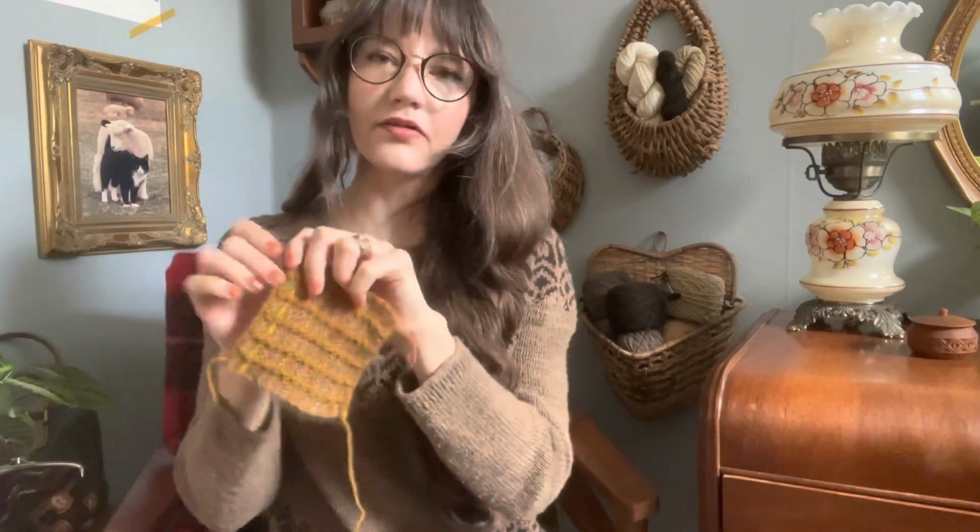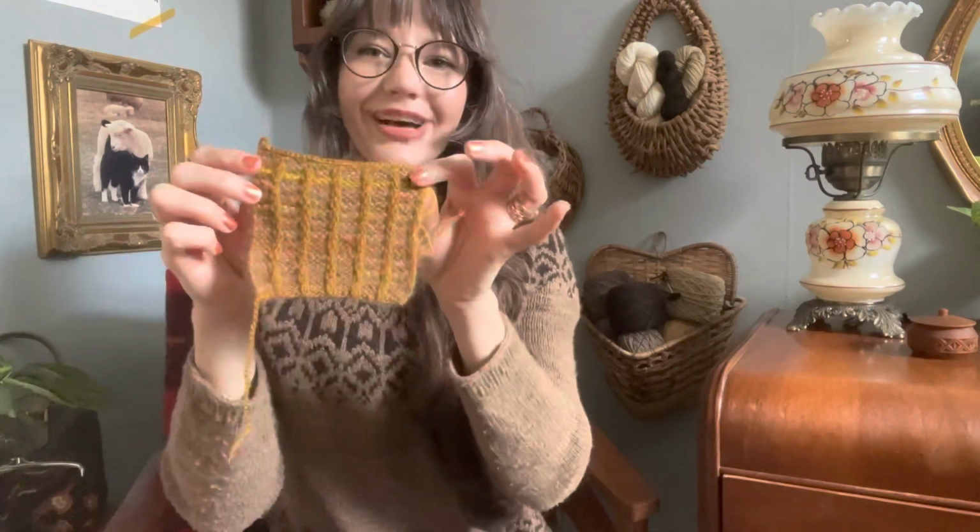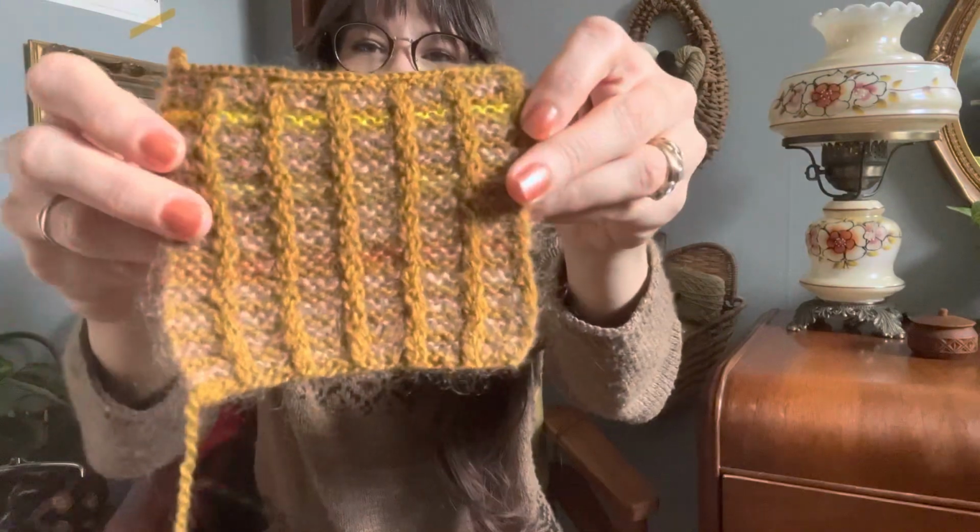I do have quite a bit though of the neon yellow, so I'm confident that I have enough yardage for that. But this is my swatch. I'm so happy with it so far, and the fabric is gorgeous.